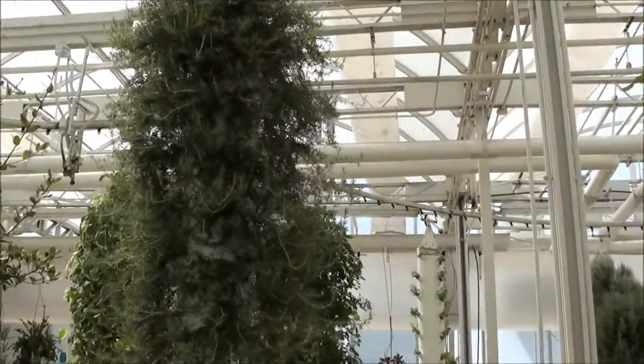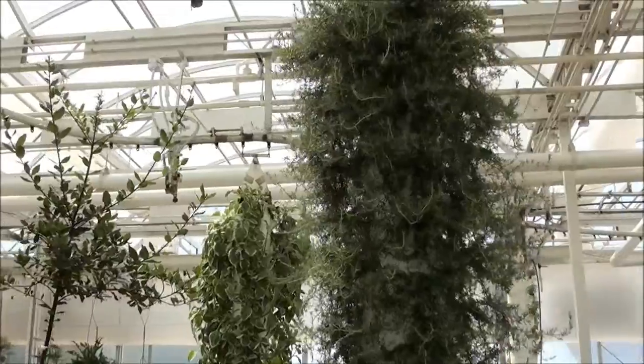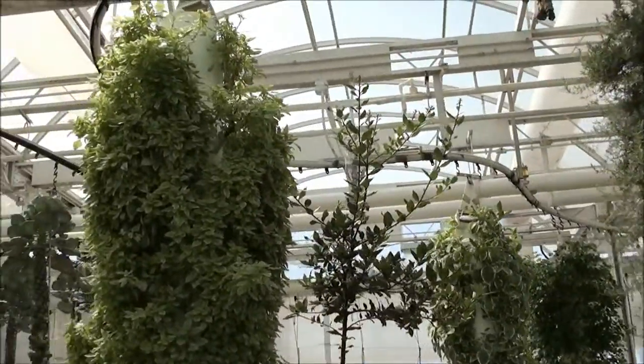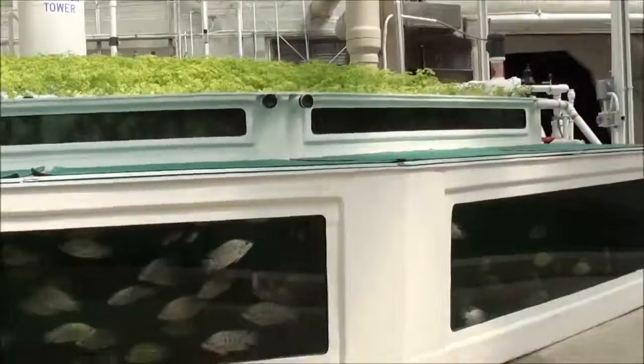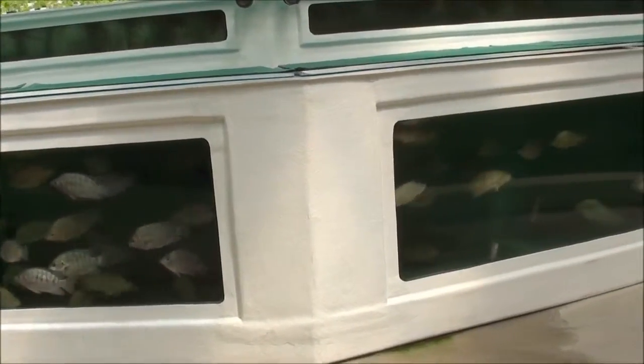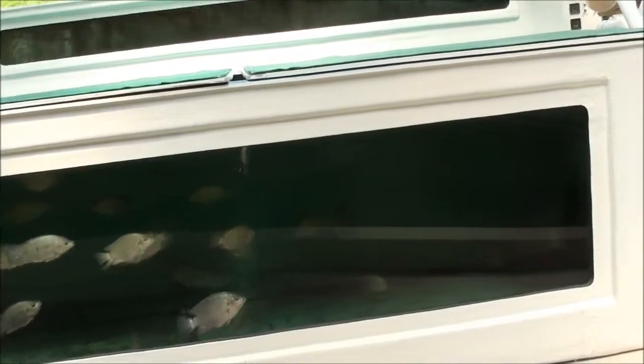The future of agriculture includes some high-flying ideas like the ones you see here. The aquaponics system on your left integrates hydroponics with aquaculture. The fish provide a source of natural fertilizer for the plants, and the plants help keep the water clean for the fish. It's another great way to produce more while using fewer resources.